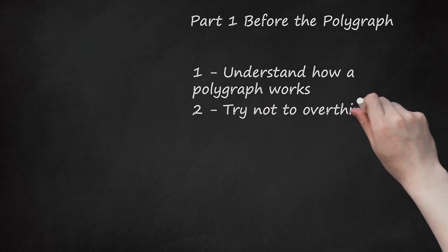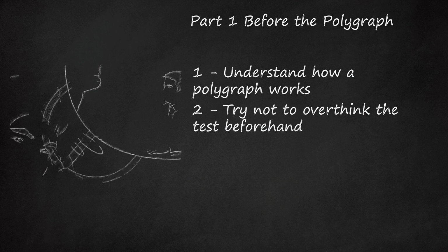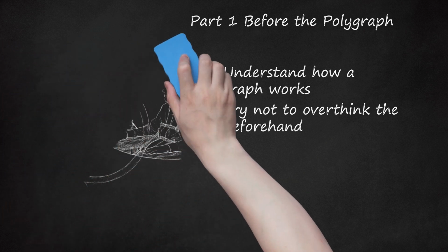2. Try not to overthink the test beforehand. If you spend too much time worrying about the polygraph test before you take it, you run the risk of skewing the test against your favor by finding things to condemn yourself on needlessly. To avoid worrying yourself unnecessarily, do not ask anyone who has taken a polygraph what it was like, do not spend time soul-searching before the test, and do not try to anticipate which questions will be asked. Try to avoid spending too much time reviewing anti-polygraph websites, since these websites often mix fact with hyped-up conspiracies and may cause undue panic.